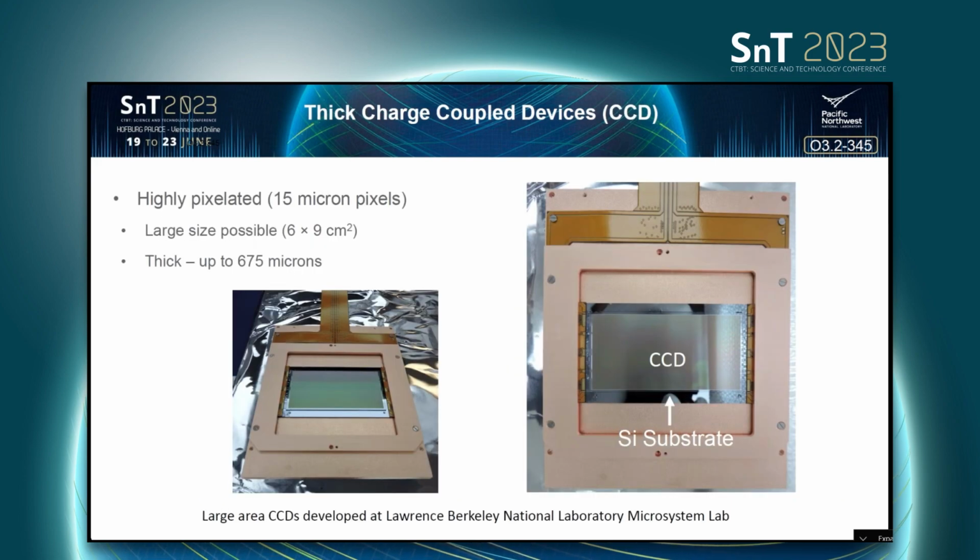Going to the other extreme, we can go to a highly pixelated detector. This is an example of a detector that has 15 micron size pixels, and so very small detectors. And they can be made to be very large size. This example is 6 by 9 centimeters. These are being made by Lawrence Berkeley National Laboratory. And so very large area, 54 square centimeters. And they can be quite thick, up to 675 microns, which allows collection of the high energy betas in this silicon.